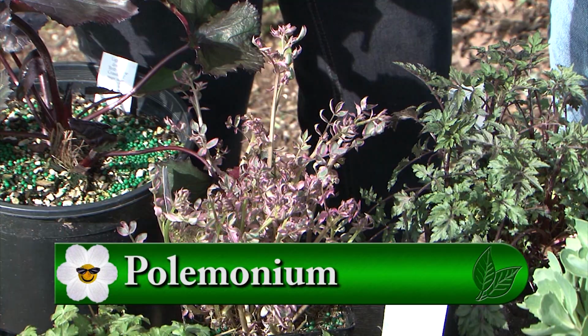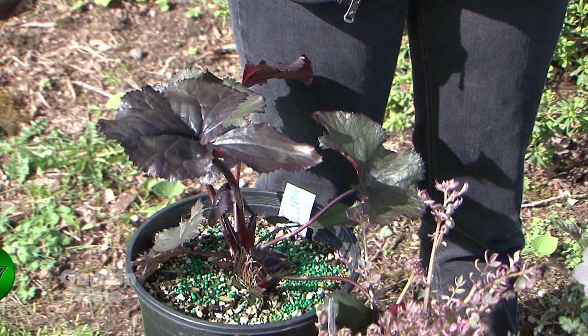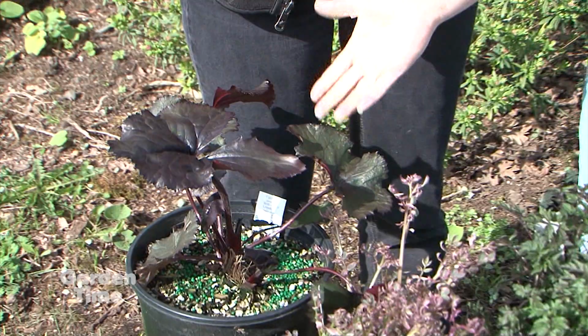Carol, this one has pretty dramatic foliage. What's this called? This is a Ligularia. This is Britt-Marie Crawford, which is the darkest Ligularia on the market. Wow. That's another group of plants that I really like that I think are underused. A lot of people don't like them. The slugs get into them and they're really sensitive to water, but they're such beautiful container plants. And they actually do have a summer flower, a bright orange-yellow flower in the summer, which is really nice. And then all this beautiful foliage in between.